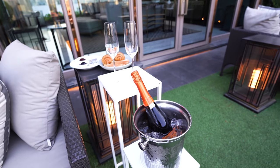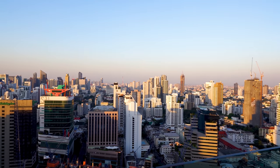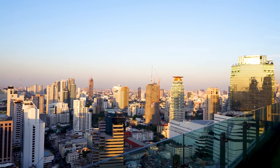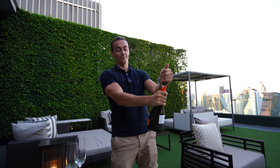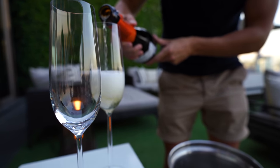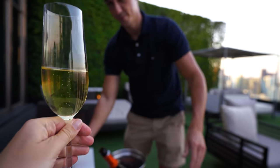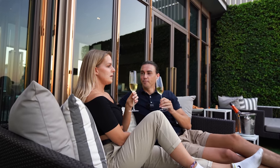Wow, this place is just absolutely fantastic. I think really all that we're missing right now is a bottle of bubbly or something. Coincidentally, the butler has just brought us up a bottle of bubbly and some pastries. Shall I do the honors? Yes. The sun is setting here in Bangkok now. You can see all of the skyscrapers turning orange, which is so, so nice. Ta-da. Oh, wow. Woo. Wow. Thank you very much. Cheers. What a perfect way to round up the day.